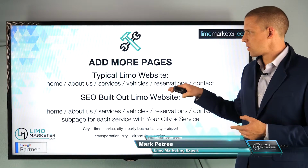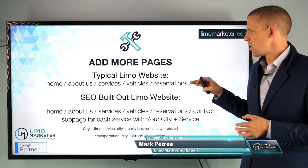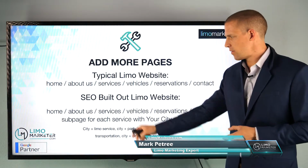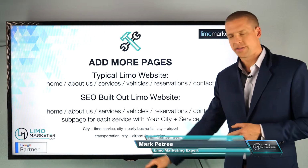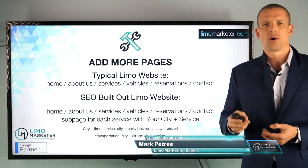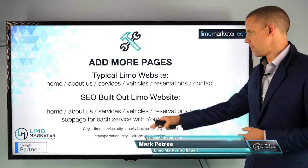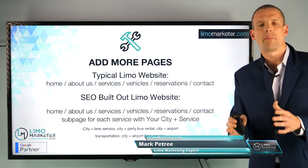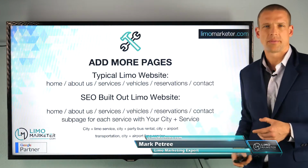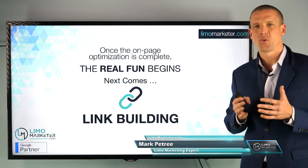So your typical limo website is laid out with these 6 pages. This is probably the most common setup I see. Now, we build our sites out very similar, but there's a big caveat, there's a big difference. Under the services and under the vehicles, you're going to have lots and lots of different pages. And this is really how you want it to work, because again, the more pages you have, the more chances you have of ranking for those different cities, those different sub-cities in your market. And so it might look the very same from the home page, but once you start rolling over these services and vehicles links, you're going to see drop downs with lots and lots of different pages. And so once the on page is done, that's when the real fun begins.